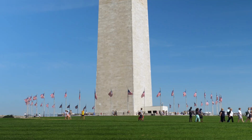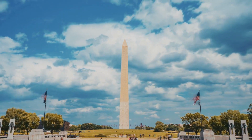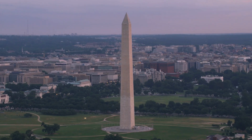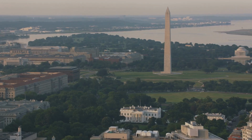All right, next up, we're at the Washington Monument. You guys, this thing is seriously tall. Like, I don't even know how they built it back in the day. You can actually take an elevator to the top, and the view is supposed to be insane. We're talking panoramic views of the entire city. I'm talking about the White House, the Capitol building, the whole shebang.